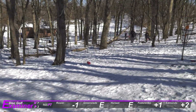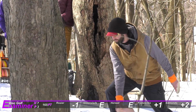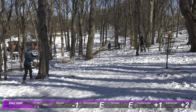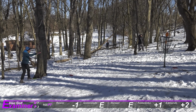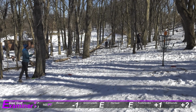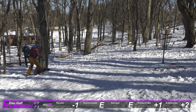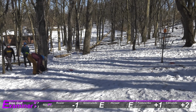Oh, it's pretty disheartening when you get up there sometimes after you think you have a great drive and you see your disc about 30 feet away. Yeah. That's exactly what it was. That happens more often than you'd think on that hole. Yeah, especially with that downhill slope. Oh, no. Oh. Oh, boy. That is frustrating.